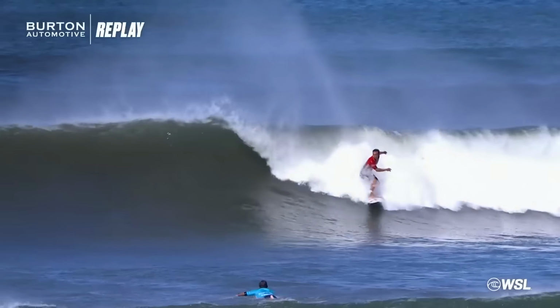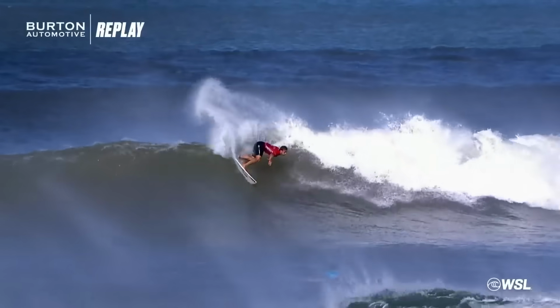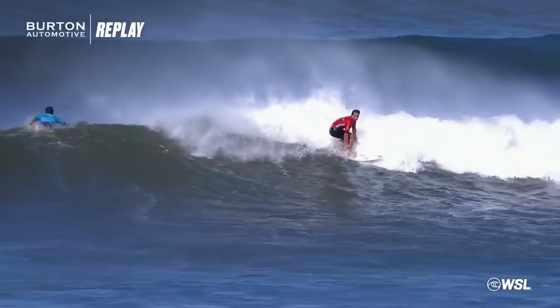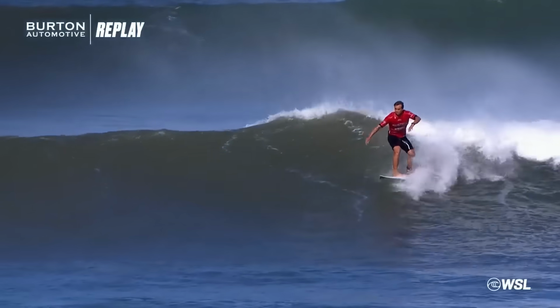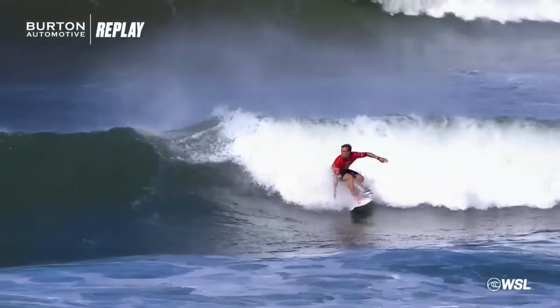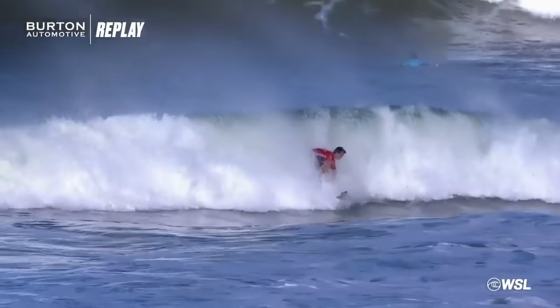And we had this one during the GWM recap, Rich. So Kauli Vaast comes around this section. Nothing major on the wave just yet. Still a pretty flat surface to work with. He comes through to the inside. Now he gets a bit of a pockety section. Throws it up there twice.